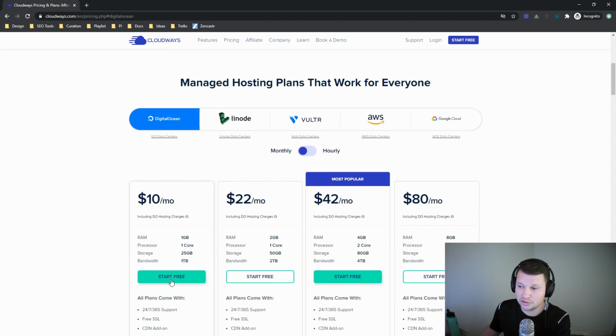You could just start with DigitalOcean, $10 a month, go. It's fine. I've used that and grown sites. It works great. It's fast. It's got plenty of storage space. So here are a few things.